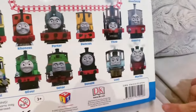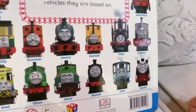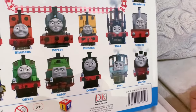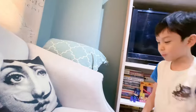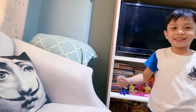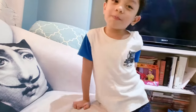You know about this. You know why he has three funnels? Because he pretends to be invisible. When Thomas saw him puff, he puffed and then he went around and then the steam came out. And then he looks like he's invisible because they can't see him.